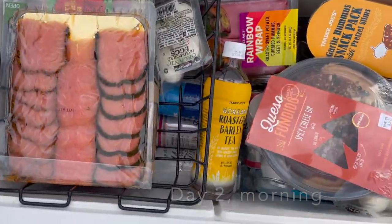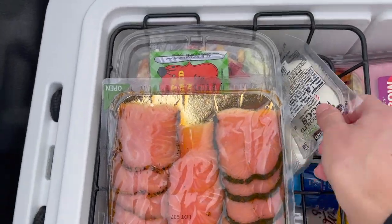Yes, it's a lovely day. Still ice, that's good.